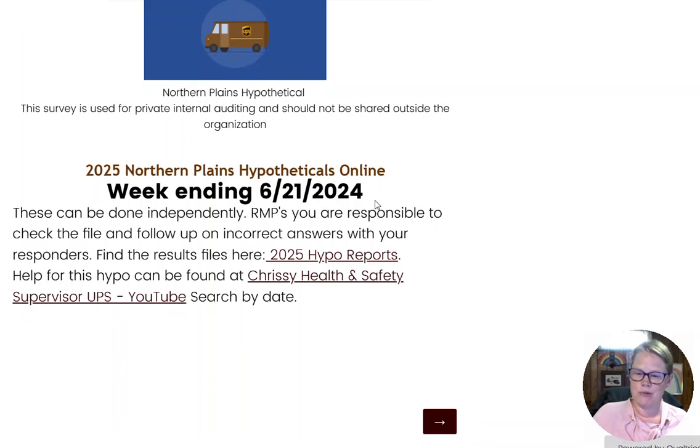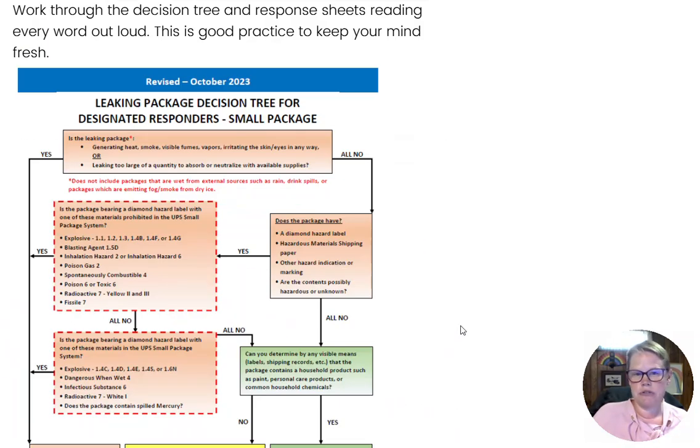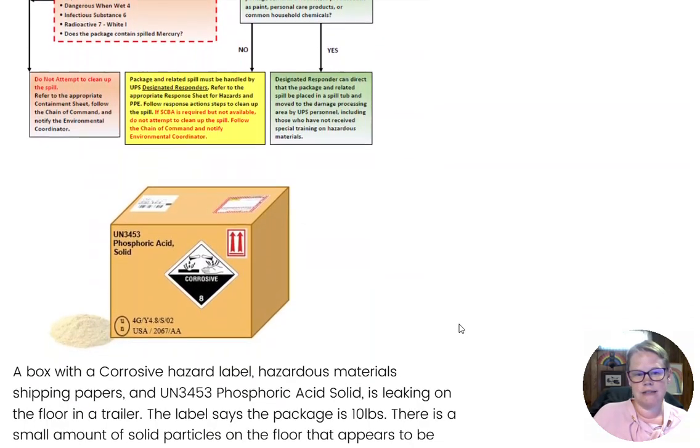Actually, that should be 2025, so I will go back and make that change here in just a second. We are dealing with a corrosive solid today. So we're going to read through our decision tree, reading every word out loud because it's going to keep our mind fresh and it's good practice.